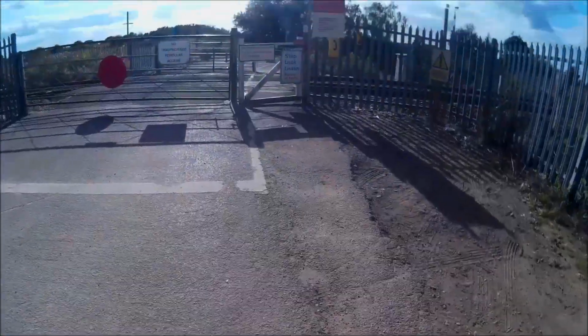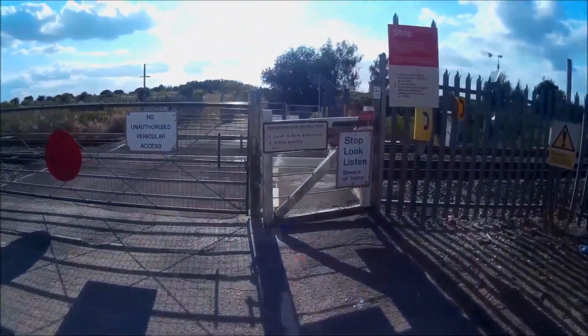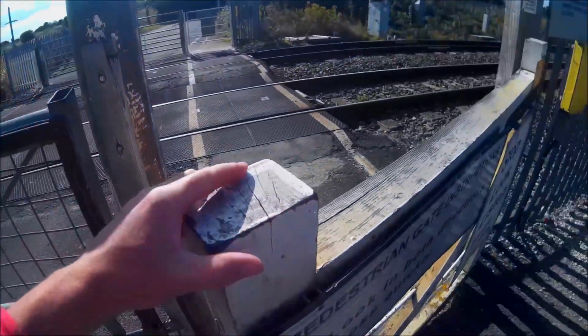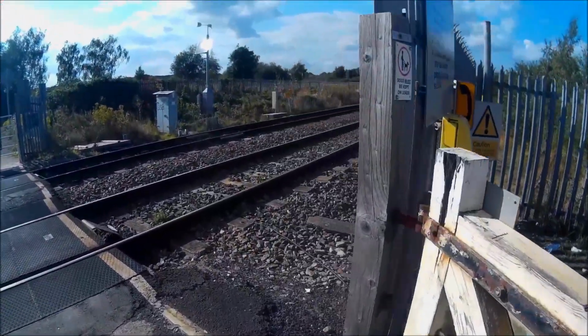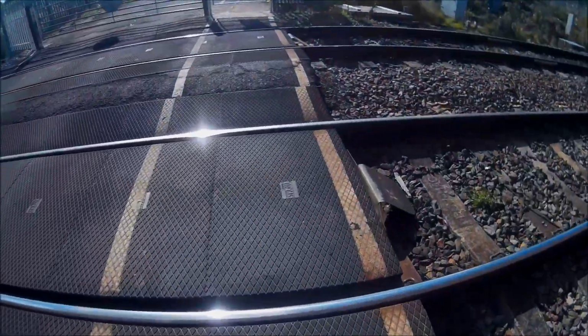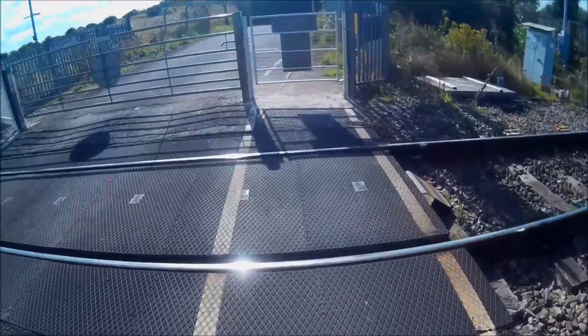Now, I've been living in Lincoln for over 30 years, and I didn't think that there were any more surprises. So you can imagine my surprise to find a nature reserve next to the grim concrete sprawl of Tritton Road. And it's situated on the other side of this unmanned railway crossing.